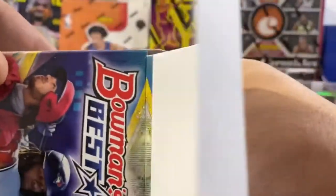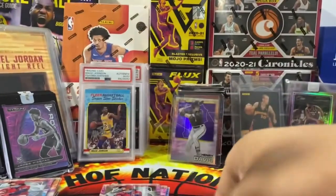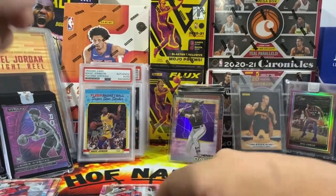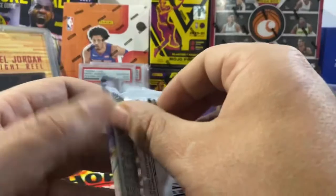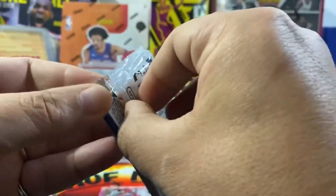So if any of y'all know anything about baseball a little bit better than me, I just started collecting baseball this year. So one straggler pack. If you buy a box, make sure you look in there. Sometimes those packs get left behind, so you gotta check the box, make sure there's nothing left in there.